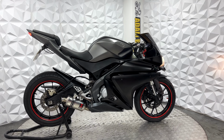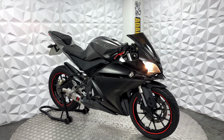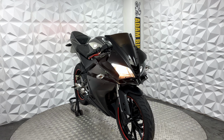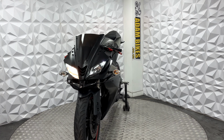But this bike is very clean, just generally a few minor marks here and there, a couple of zip ties at the front here and down here, but it's nothing major. It's not going to affect the bike in the long run. It's just cosmetic. The front end is nice and clean, little tiny marks at the bottom of the fork, but it's not going to affect it.